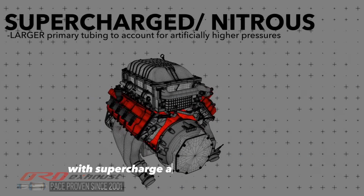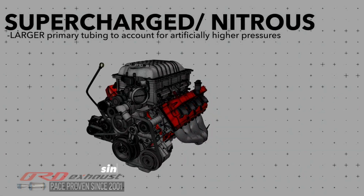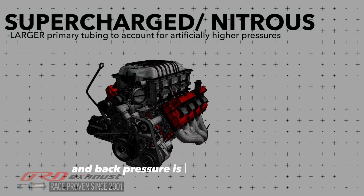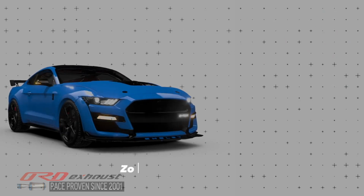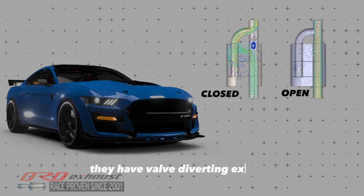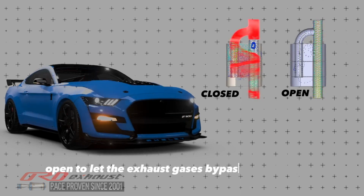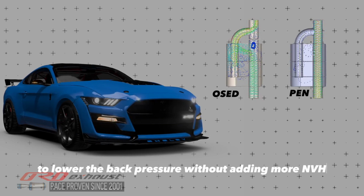With supercharged and nitrous applications, you want even larger diameter primaries, since there's more pressure in the cylinders to be expelled and back pressure is more of a hindrance. This is why in some high horsepower factory applications like Hellcats, Z06s, GT500s, even exotics, they have valve diverting exhausts, which at full throttle open to let the exhaust gases bypass the chambers to lower the back pressure without adding more NVH by having an absorption style muffler.